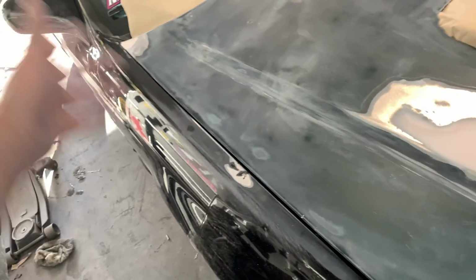Just need to make sure all the glass is covered basically. I'm just gonna shoot that, and whatever overspray we get, I'll just wet sand it out while we're wet sanding the primer.